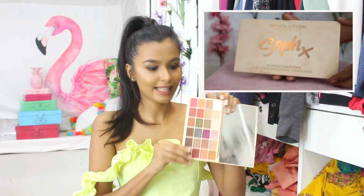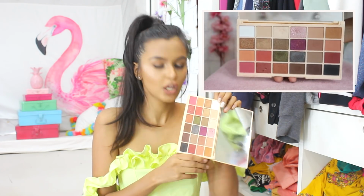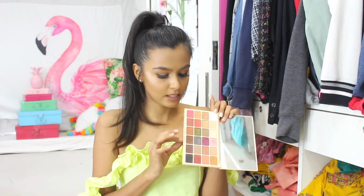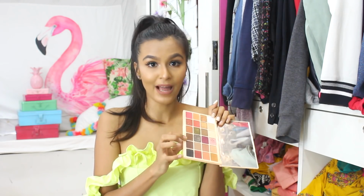But if you're looking for a more fun, colorful sort of palette, we have Makeup Revolution. This is the Sophx palette. This is what it looks like. It has some beautiful colors. It has a lot of oranges, purple, some greens. So it has a little bit of everything. I think it's really beautiful, very highly pigmented, and yeah, it's a beautiful palette.